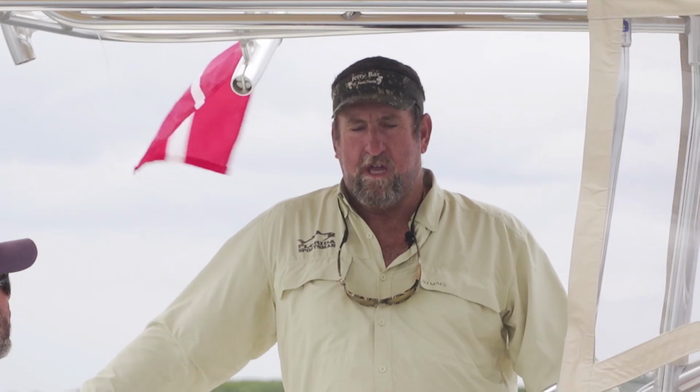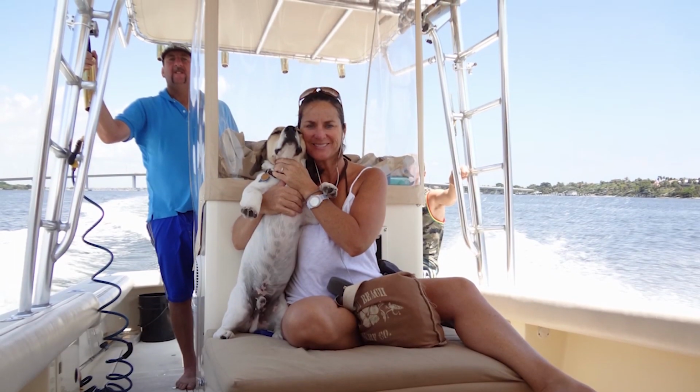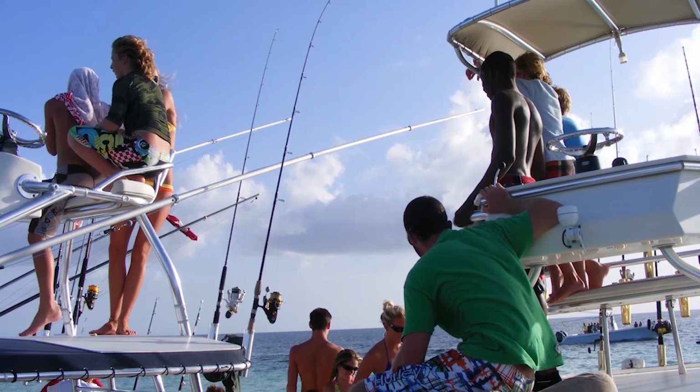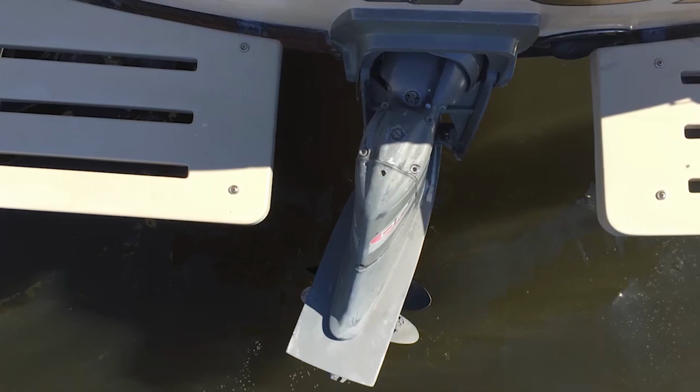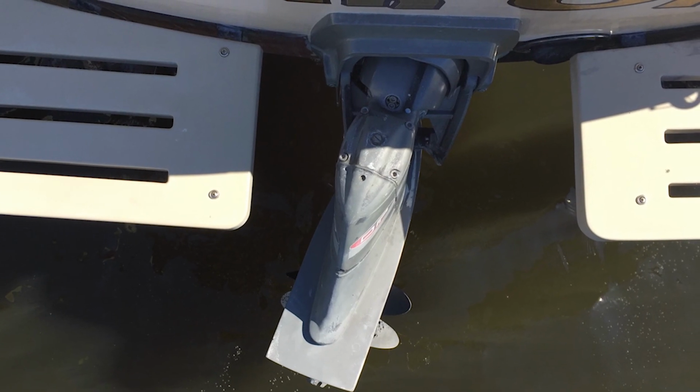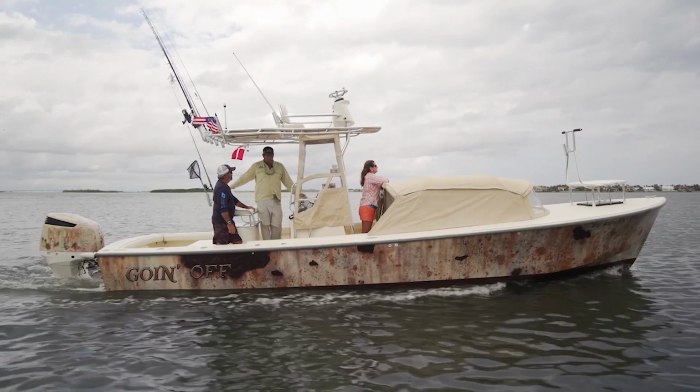I bought it on a Tuesday, and we left on Thursday for 2 weeks for the Bahamas. No shakedown cruise, huh? No, I had 2 hours. We put it in the water Wednesday, I put all the electronics on it, and we left Thursday for 2 weeks. And we put 4,600 hours on our old Volvo. So we used it. We're on the water probably 3-4 times a week.